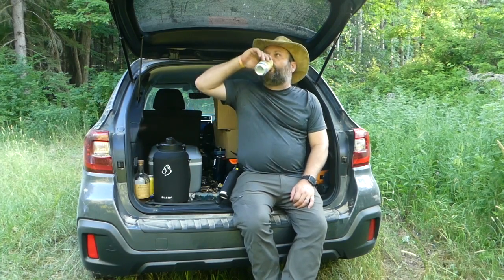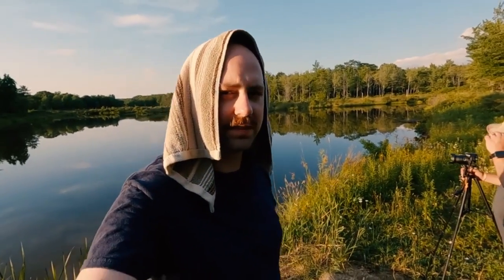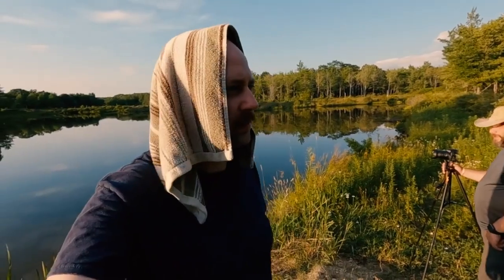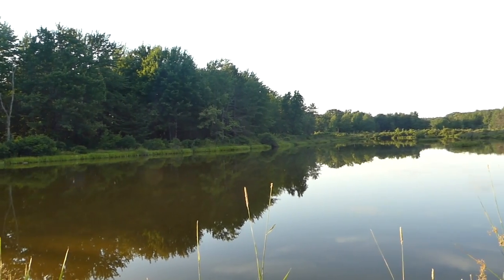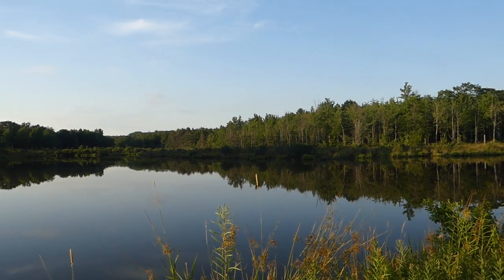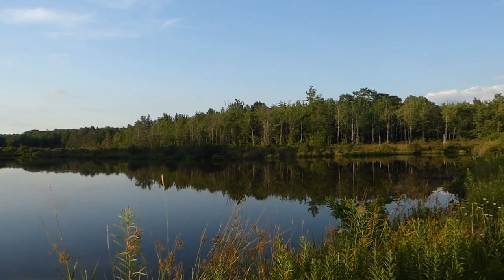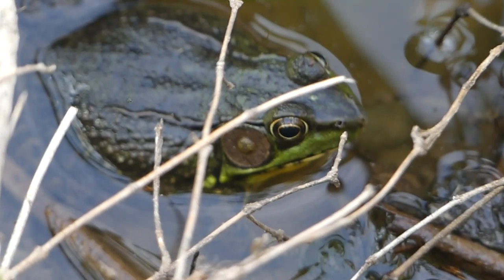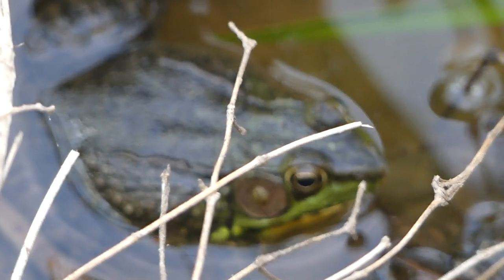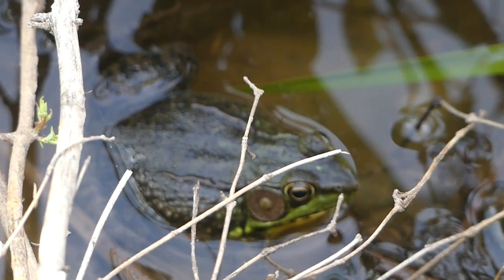Cheers, everybody. Sam and I are here now at this nice backwoods pond after our harrowing journey through the woods looking for the hairy women of Klipnocky. Maybe they'll be in this pond. Maybe they'll emerge like that movie. Yeah, just hanging out, very peaceful. Okay, well, there's the pond.